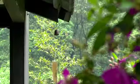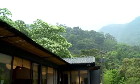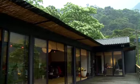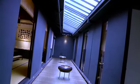Heading further out of Taipei into the lush green mountains, a break in the rain allowed us a dry arrival at the Xiyang Culture Restaurant. This is Taiwanese dining at its most romantic. Able to take up to 200 people, this exclusive restaurant must be booked weeks in advance.